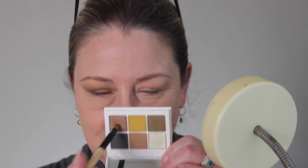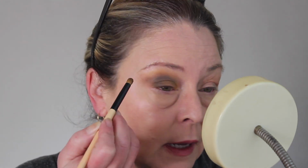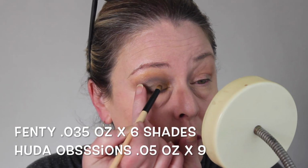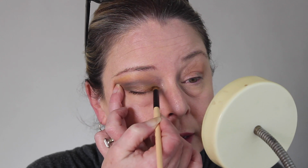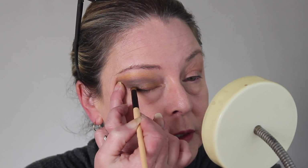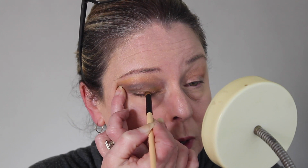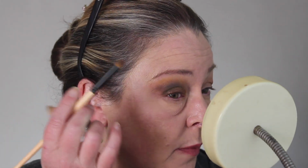Going in with this bronze color. And by the way, I looked up the weight of this product, and I looked up the weight of the HUDA Obsessions. The HUDA, you have more product and more colors. So they are 9 and these are 6. And the HUDA is the better deal. You get more product with that. And the HUDA shadows are really nice. They're good quality.